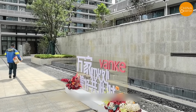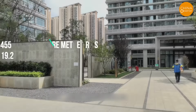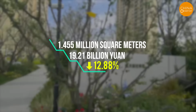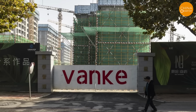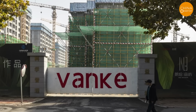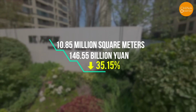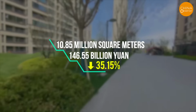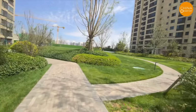According to Vanke's recent announcement, in July, the company achieved a contract sales area of 1.5 million square meters, with sales totaling 19.2 billion yuan, a year-on-year decrease of 13%. For the first 7 months of this year, the cumulative contract sales area was 10.9 million square meters, with a total contract sales volume of 146.6 billion yuan, down 35.2% year-on-year.